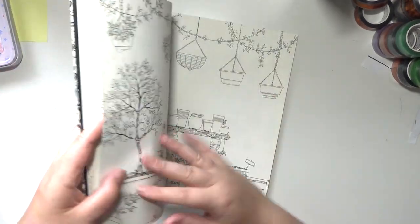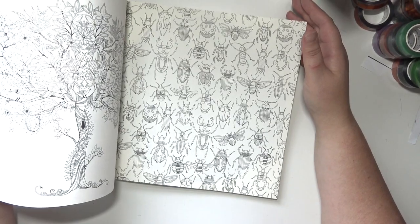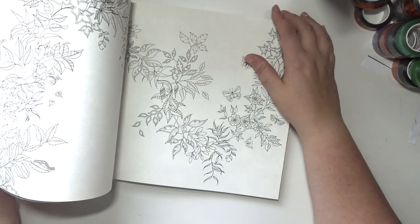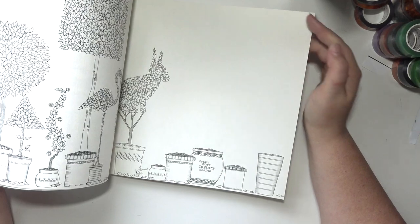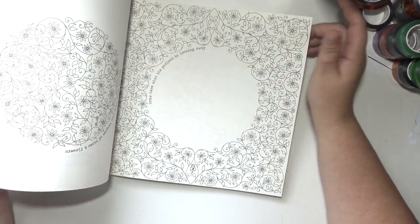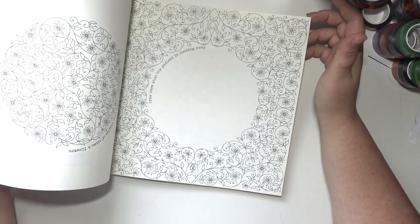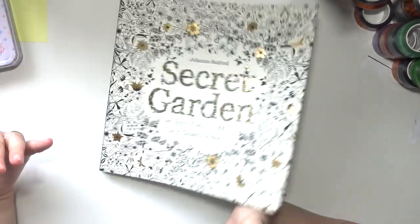Like, oh, this page with all the beetles. I love that page so much. But again, they're kind of intimidating. I haven't colored in them yet. And some of our earlier ones, or at least this one, have some activity type bits in it, and I'm just like, that's not my jam. I don't know, but I'm definitely going to color in it eventually.